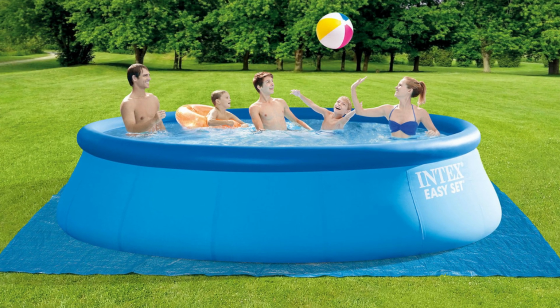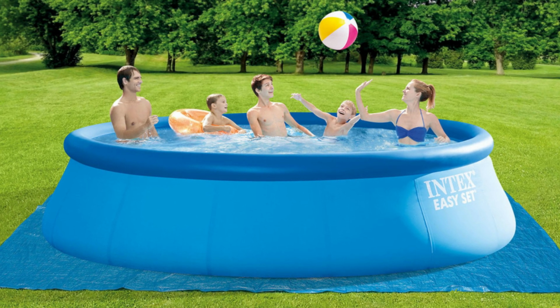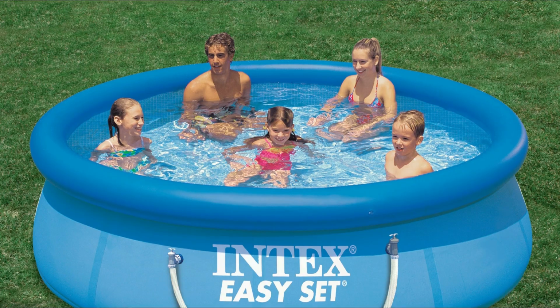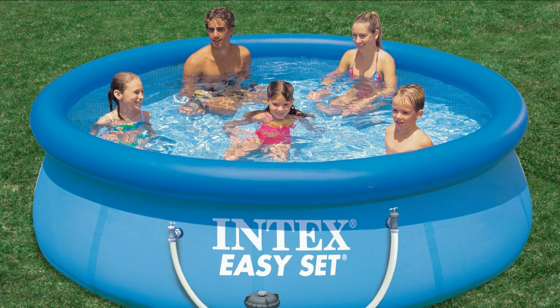Let's take a closer look at some of the key features. Easy setup, inflate and fill in just 10 minutes. Durable materials, high-strength PVC for long-lasting use. Safety first, smooth edges and secure structure ensure a safe swimming experience.